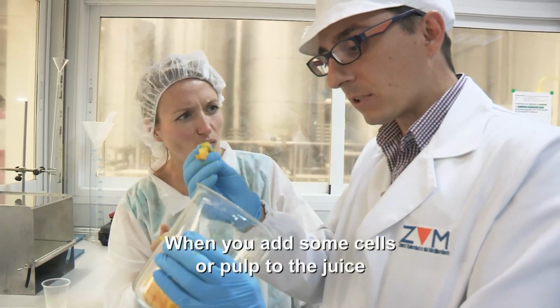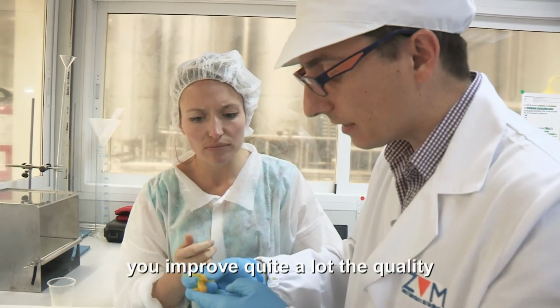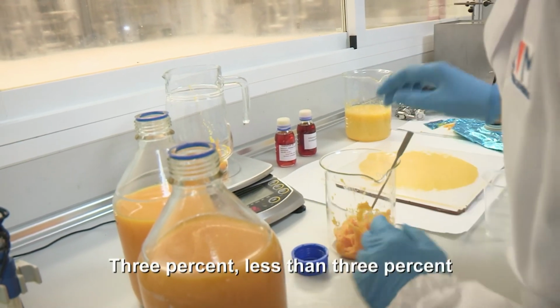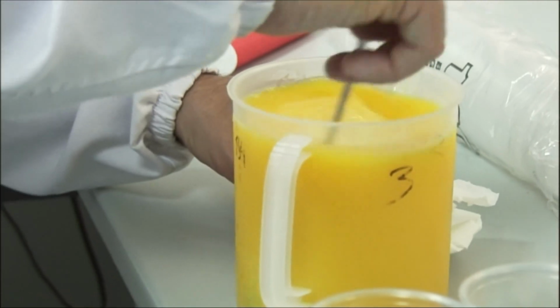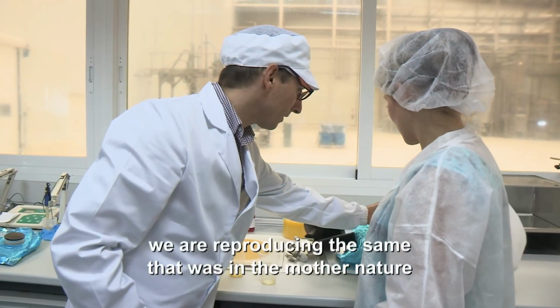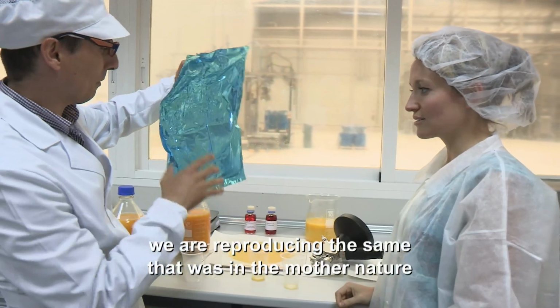When you add some cells or pulp to the juice, you improve quite a lot the quality. How much pulp are you putting in, Roger? 3%, less than 3%. So just a little amount will make a difference. It's quite a strange concept, putting it back into the juice. Well, in fact, this is not a miracle. We are reproducing the same that was in the nature.